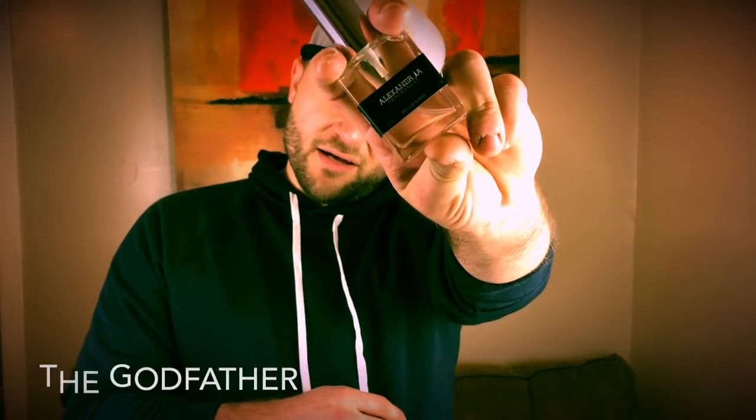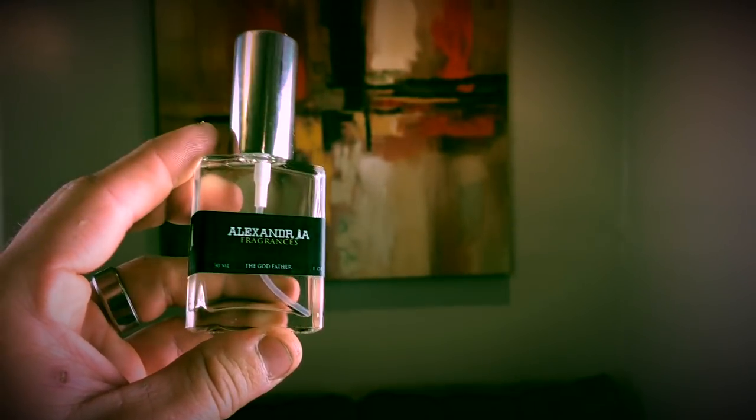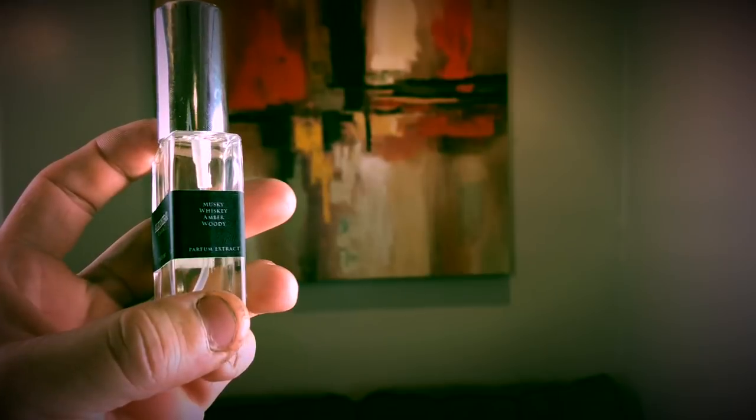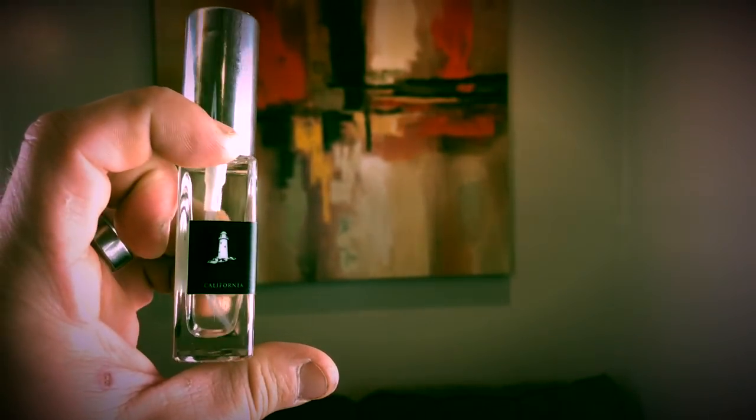The very first fragrance we're going to go over is the Godfather. The Godfather is Alexandria Fragrances' interpretation of Nasomatto Baraonda. It's pretty close. I won't say 100%. Out of the opening, they start off over here. They're kind of on 2 separate paths. As it starts to dry down, closer to the mid and definitely in the dry down, it gets pretty close. Almost starting to split hairs, in my opinion, with how close they are.